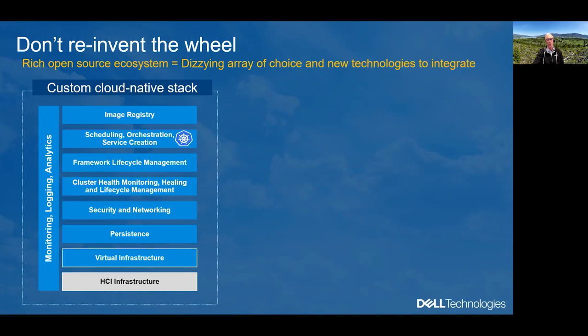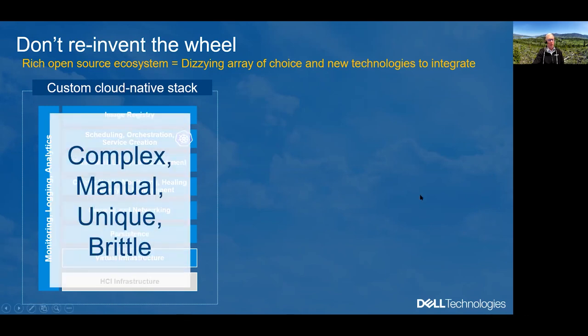With that done, the task then becomes integrating them so that they all work together in a stable system. Building a cloud-native stack from scratch is complex, and the resulting system is what I like to call a science project. It's not a production-ready platform. Chad Sackick likes to call them Rube Goldberg machines, and I love that image because it communicates the unneeded complexity and brittleness of those from-scratch implementations.